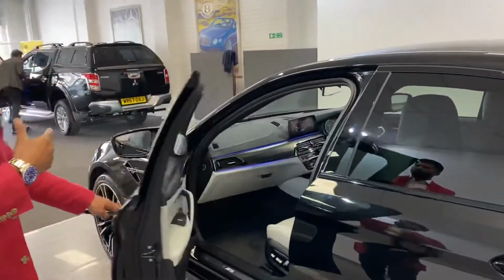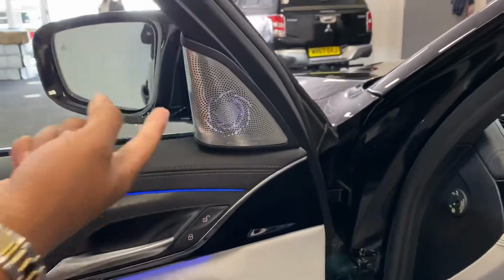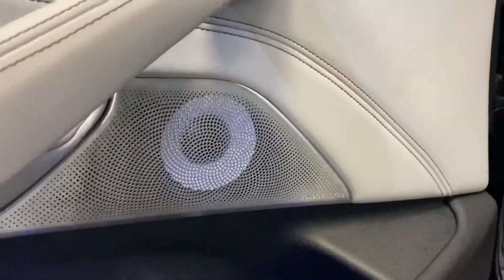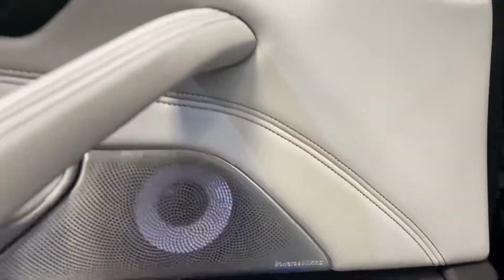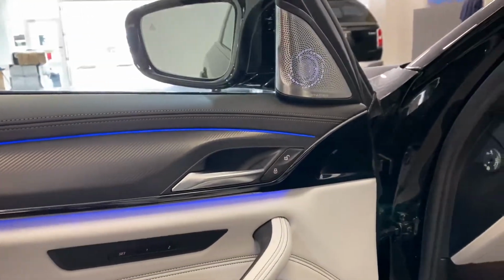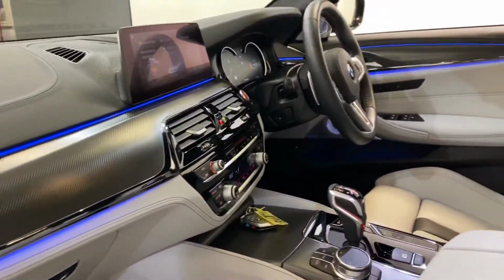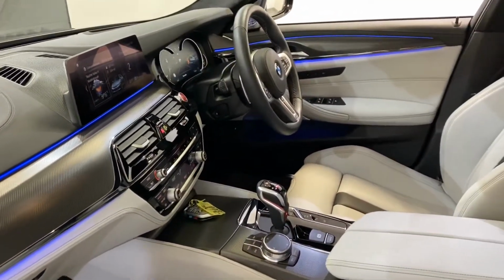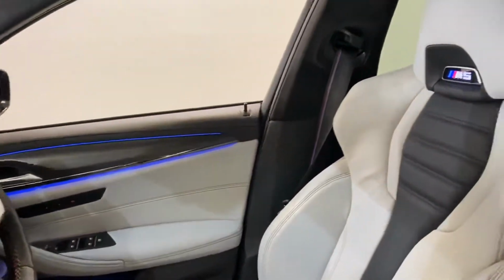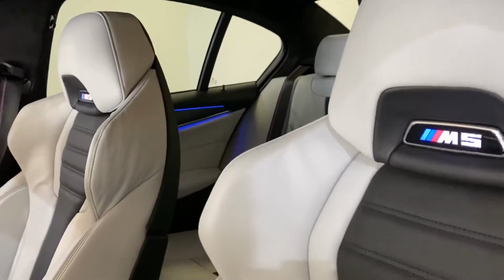When I open this door, you'll notice right away you've got this very expensive, one of the best sound systems that's out there on the market in my opinion, Bowers and Wilkins. Extra speakers and tweeters, absolutely tremendous. You've got the full carbon fibre interior trim, ambient lighting system where you can change your colours, you can dim it, brighten it, depending on your mood for the day. Full electric seats with heated seats, memory seats as well. On this particular car, you've also got the rear heated seats as well. And you've got a heated steering wheel.